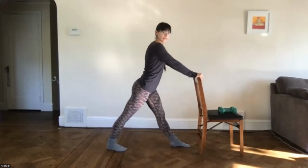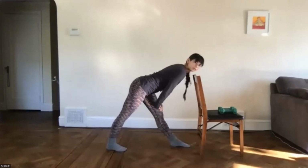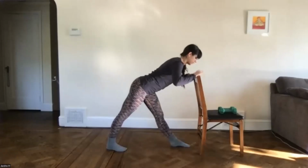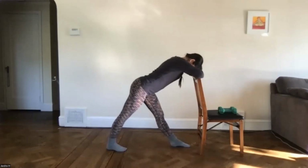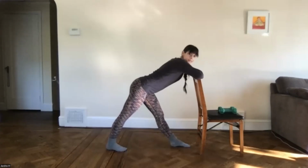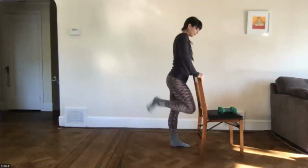And then straighten that front leg and hinge forward. Again, long spine. Can you keep your back flat? If you need more, you can always lower your hands to your thigh or to the seat of the chair if the back of the chair is too high. Right, lift your torso up, soften your front knee and step forward, back foot meets the front.